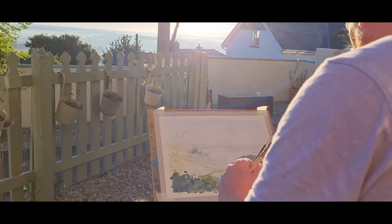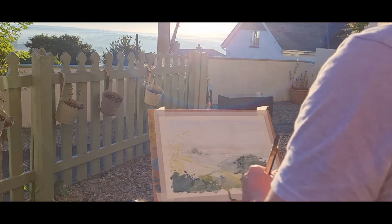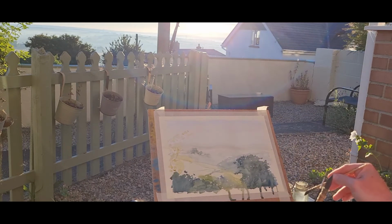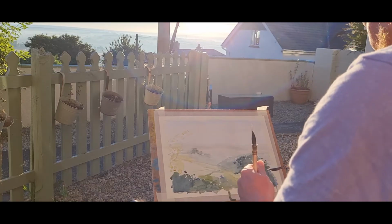So do expect more content of Cornwall, painting Cornwall. I've got quite a few ideas, quite a lot of pictures to use as reference. So it is going to be quite exciting to do. I'm looking forward to sharing that with you as the weeks go on.